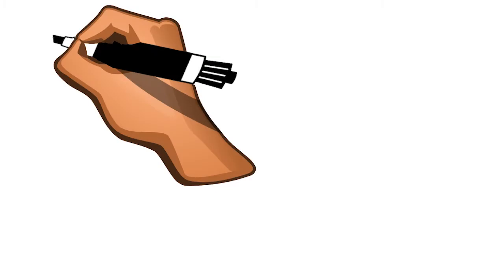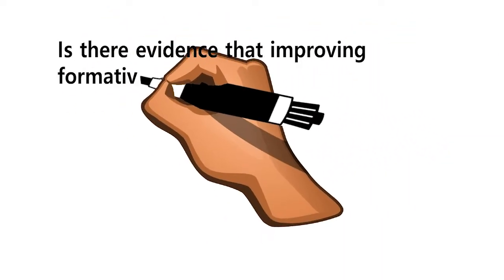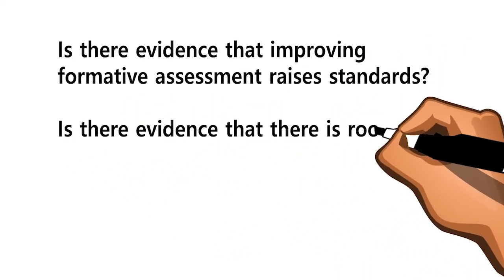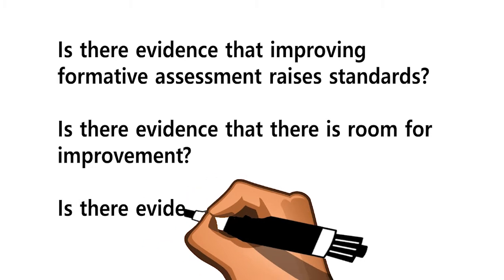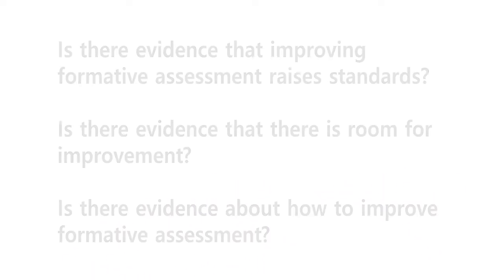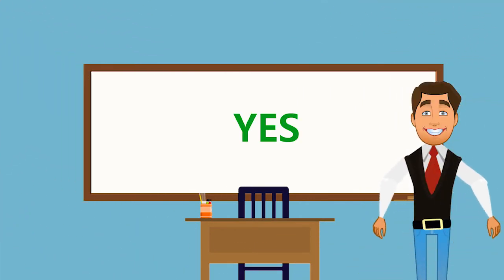They specifically looked at three components. Is there evidence that improving formative assessment raises standards? Is there evidence that there is room for improvement? And is there evidence about how to improve formative assessment? The answer they found for all of these was yes. Formative assessment does work.